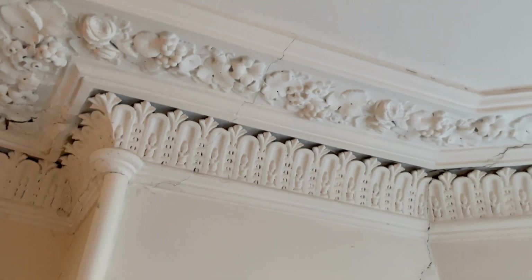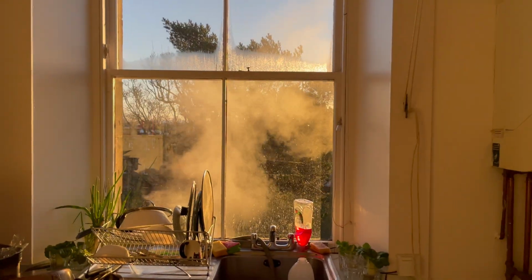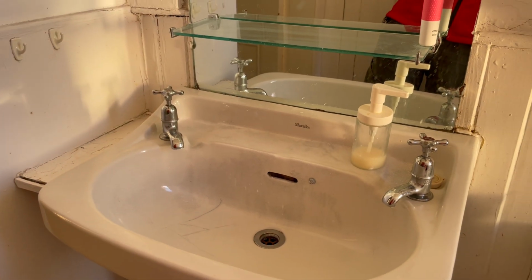And today I'm going to show you these features that surprise me so much, that you can find only in British traditional apartments. So let's start with the things that I not just find strange, but also dislike a lot. And at the top of this list is the thing that I find most annoying and uncomfortable. It's a sink with two taps in the bathroom.